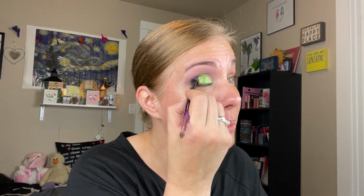So I do like how this looks, but I do want to add a little bit more soot back to the outer V area, just to make that shimmer look a little less strange, although I don't know if it's going to look a little less strange. We'll see.